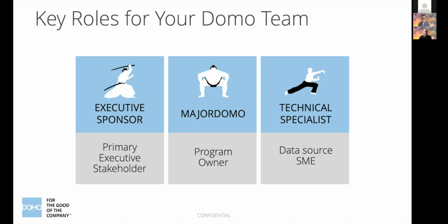And then again, the technical specialist. Sometimes we'll see the major Domo and technical specialist be one and the same, depending on the structure at the organization. But if not, having that technical specialist is key, because as we start building out content, understanding where that data is coming from and getting access to the data efficiently makes a huge difference in our ability to progress quickly. So again, it may sound very basic, identifying those roles, but you would be very surprised at how much of a struggle that can be sometimes. But the most successful implementations and projects we see are where these three key roles are clearly defined right out of the gate. We could jump to the next slide, Casey.